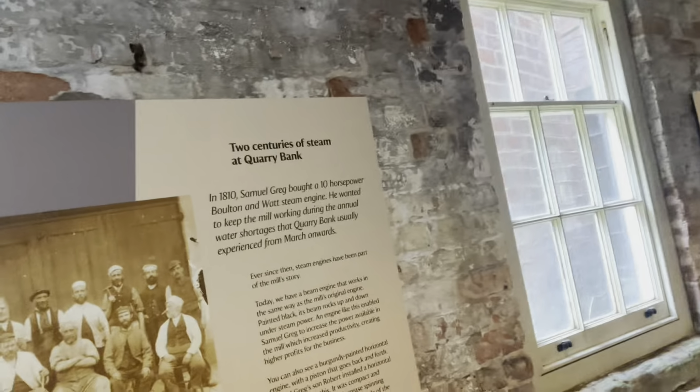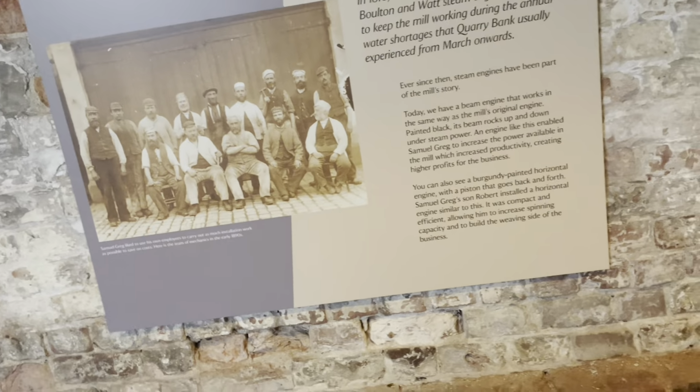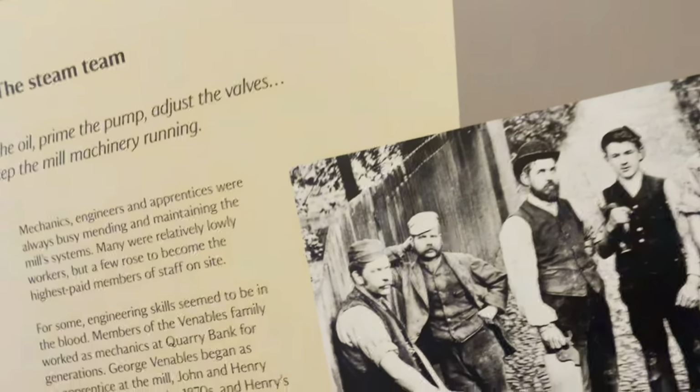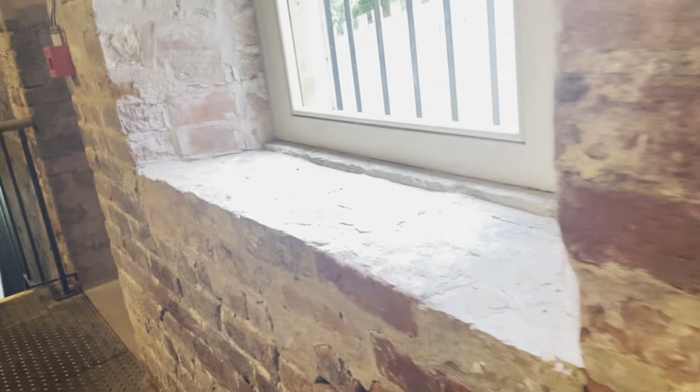We're now just coming up to the last part of when we were inside the mill. Let me tell you, Quarry Bank has so much more to offer. There is a lower garden, there's an upper garden. Like I've said to you before, there's also the Quarry Bank house. There's just so much to do at this one place that you can't get it all done in a day, despite the leaflet telling you otherwise.